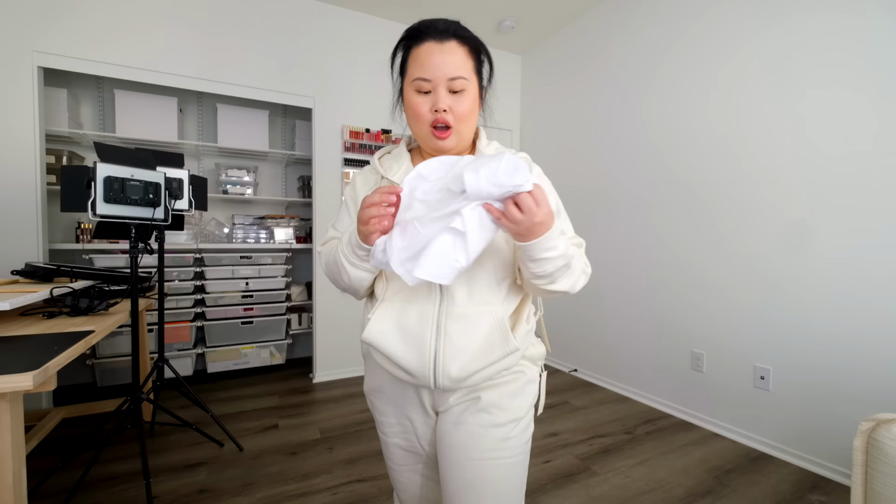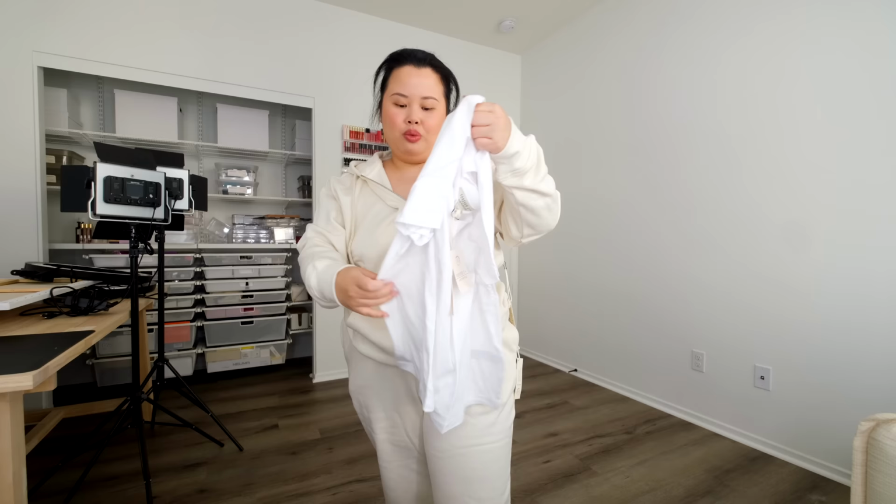But yeah, you can also pair a white shirt under. I also got this basic white shirt. So cute. Look how flowy these shirts are. Really good material. I have a few of those, but we have this matching set. This one feels really nice. It's not too thick, very cozy.